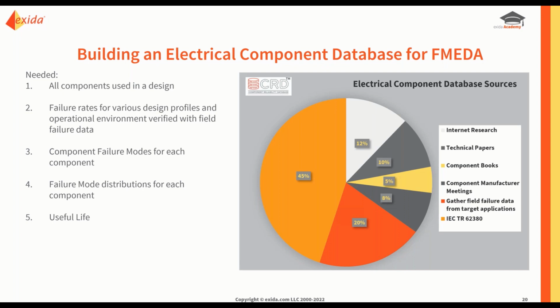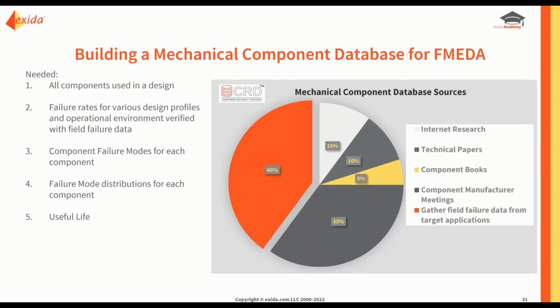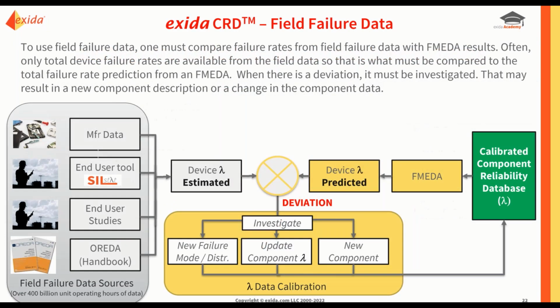an FMEDA. Now, those distributions will vary for mechanical components because there is no equivalent of IEC TR 62380 to start from, but you can still do all the other stuff and build a good database with a lot of engineering effort over a long period of time.